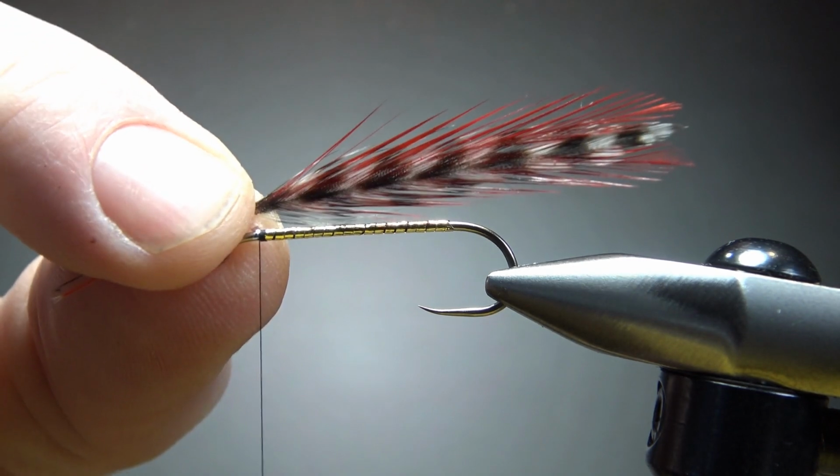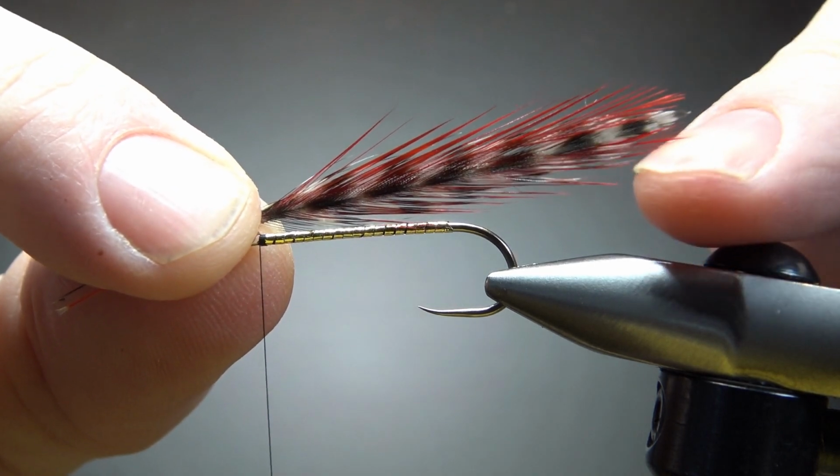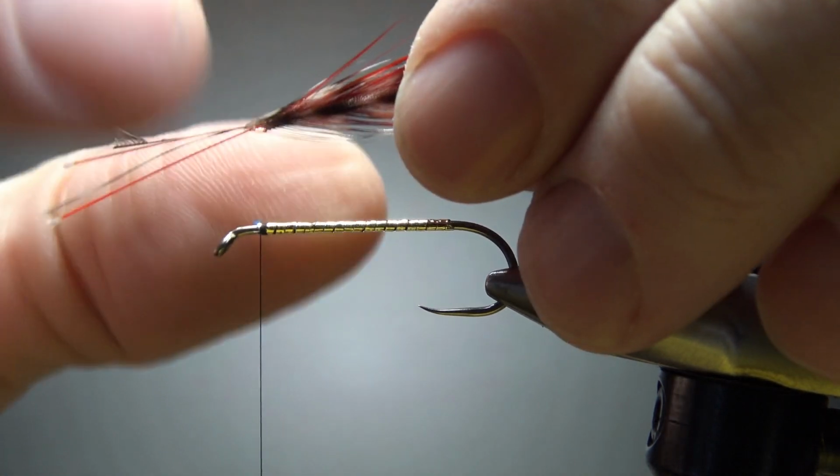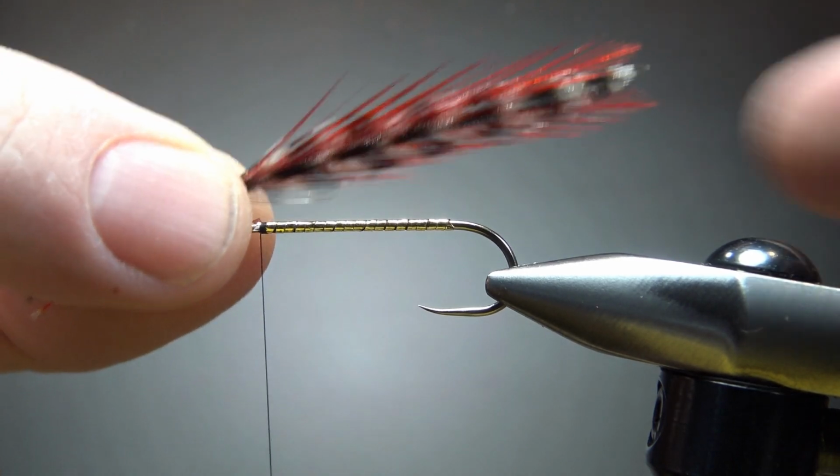Just take 2 red feathers surrounded by 2 grizzly feathers, and this is from a dry fly cape, but if you've got a hen, that's going to be fine. The feathers might just be a little bit thicker, but I'd use a dry fly cape because I want them to be kind of sparse.